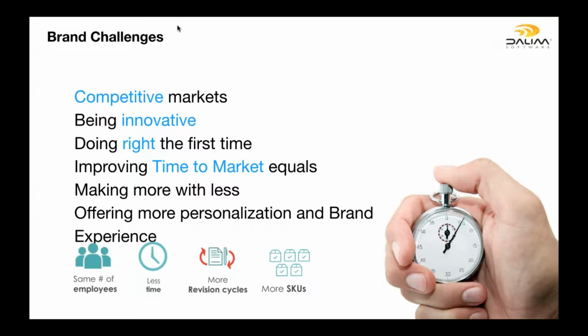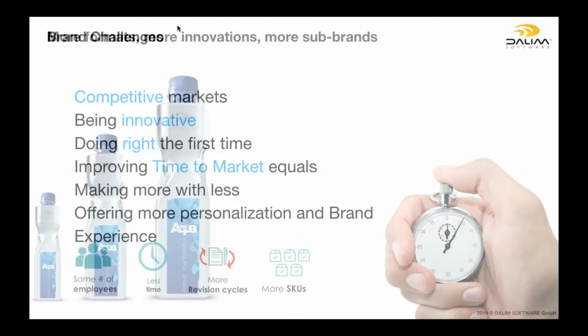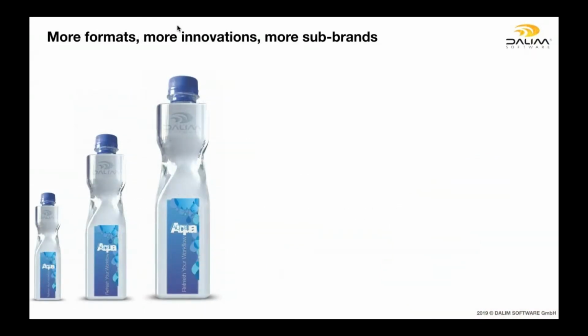Along with this, brands will also have to bring more innovation to continue delivering appealing products to the different markets, to adapt to the new distribution, like, for example, distributing through e-commerce, Amazon, and so on. And another emerging point is more personalization and even individualization of the packaging.